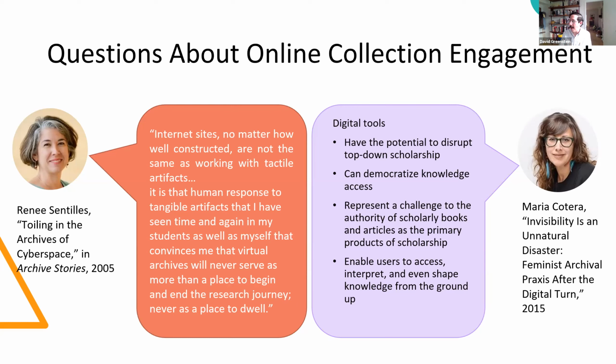And then we also read an essay by Maria Cotera, and she talks about digital tools really differently. She thinks that this kind of online engagement with archival material really has the power to disrupt the way that scholarship has been produced in the past. What is going to be the correct or appropriate outcome of research in archives or special collections? Does it have to be a scholarly monograph or a peer-reviewed journal article, or might there be other forms of knowledge production that come out of that kind of research that could be available to lots more people to participate in?